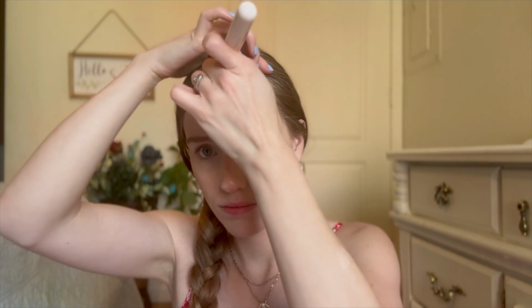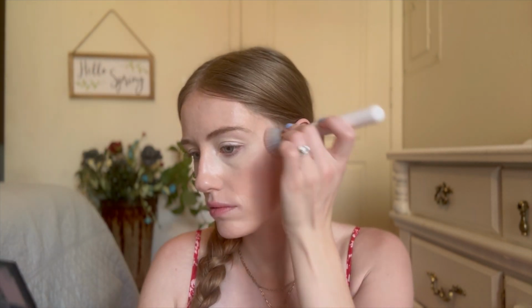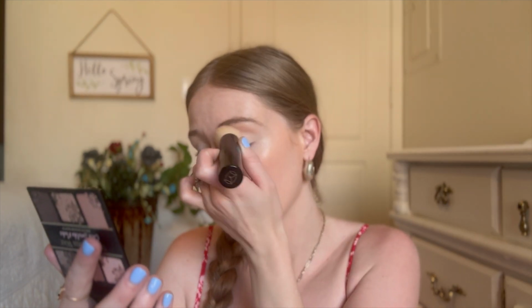It's buildable. You can go in with one swipe if you want a really light contour, but you can definitely build it up to be more intense, and it builds up just fine. When it comes to applying my cream bronzer, I like to use a more dense brush that allows me to push the product into my skin versus just swiping it across my face. And since Tower 28 has no eyeshadow, I like to take some of the bronzer onto my eyelids as well.